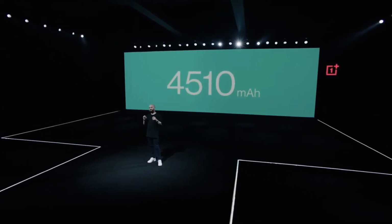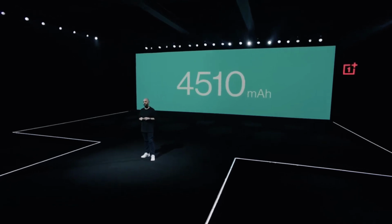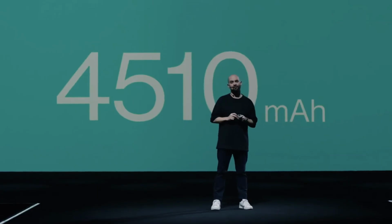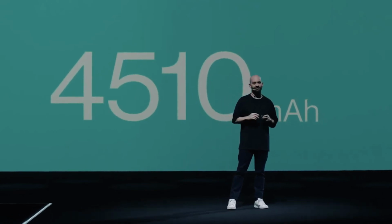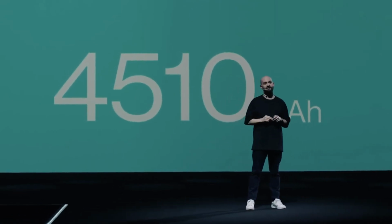Now, 4,510 milliamp hours. That's the size of the OnePlus 8 Pro battery, and it's the biggest battery in any OnePlus device, ever. 10% bigger than the OnePlus 7T Pro. And with Warp Charge 30T, you can go from 0 to 60% power in just half an hour.